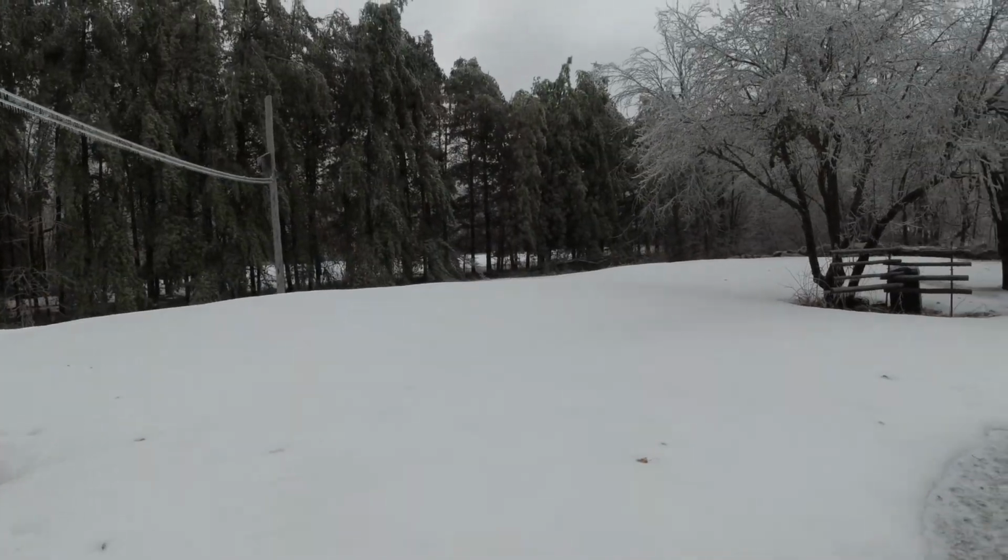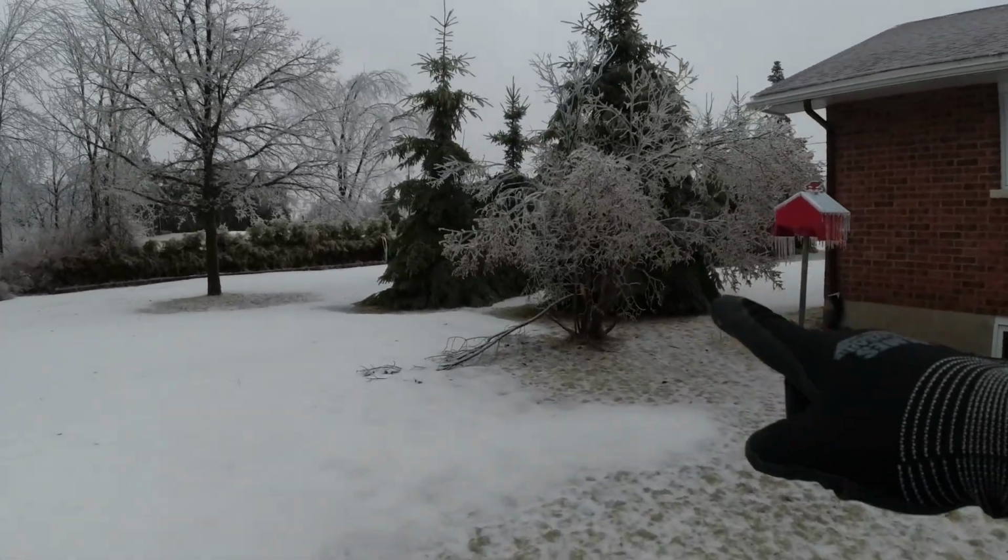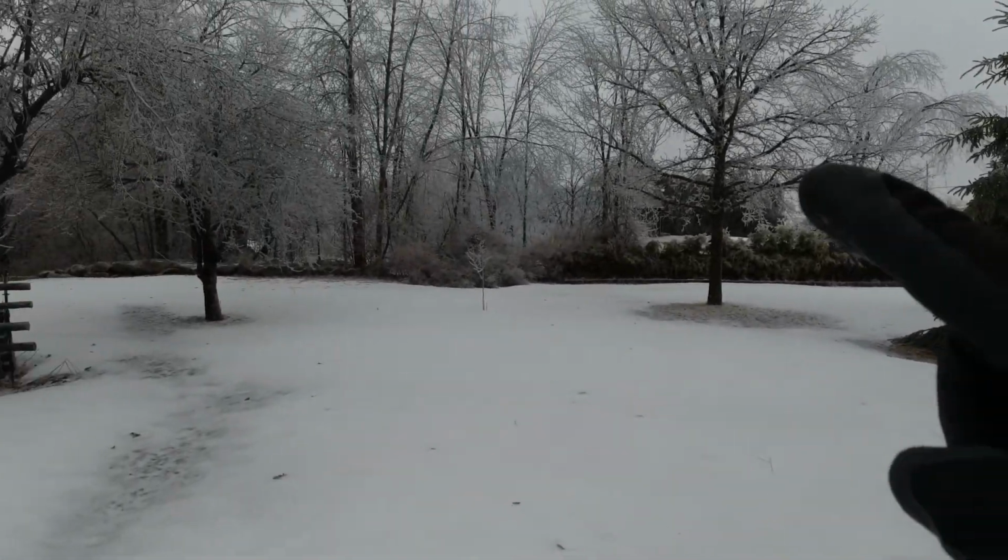So we just had a big rainstorm. I'm gonna go check the damage. It's been raining and ice raining for the last 6 to 12 hours. Lots of damage over there. A little damage here. Oh, we lost some trees over here.